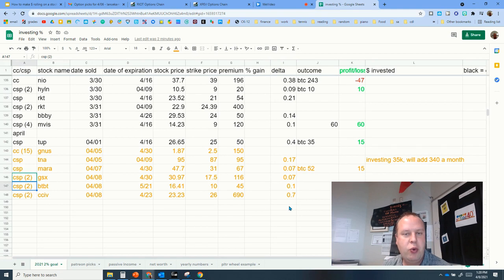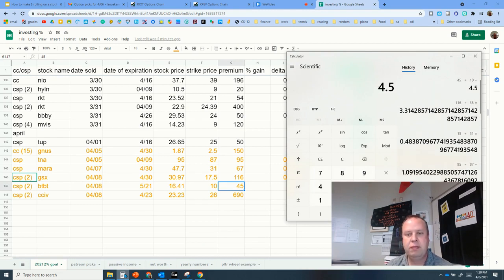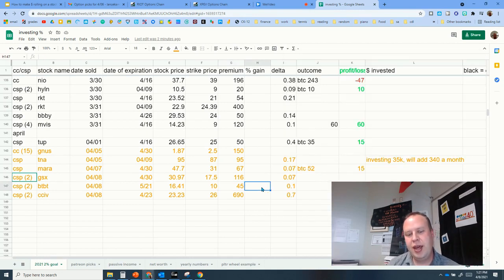BTBT, another one where I went really far out of the money. Went all the way to 521 on this one, but 1641, sold a strike at 10, $45. It's a 4.5% return, 45 divided by 10, and 4.5% return in about a month and a half. This is a little lower than I'm used to, but I'm planning on buying to close it at 15 or 20, and ideally do that pretty close, 10% chance of expiring.